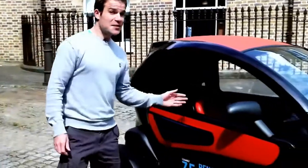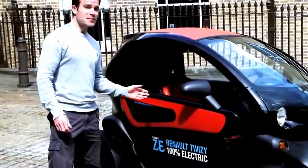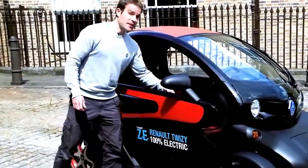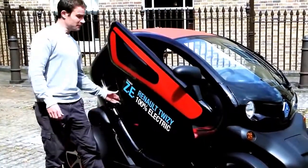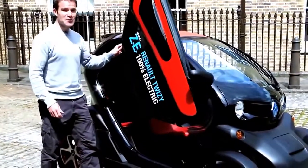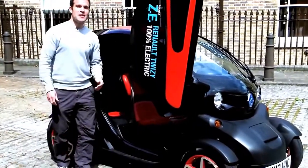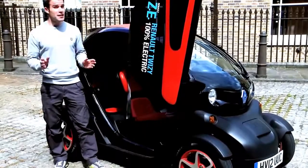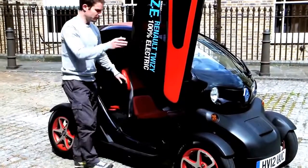Now, this is the Renault Twizy. At £6,500, it's the UK's cheapest new car. Except, it's not really a car at all. Check out these crazy beetle wing doors. We'll be taking the Twizy out onto the streets of central London, its natural environment, to see if it really is the future of urban transport.